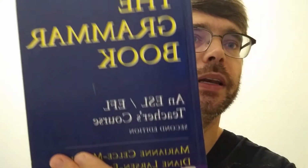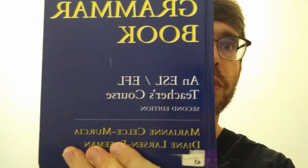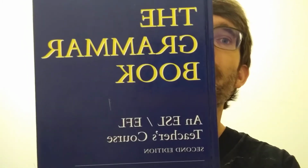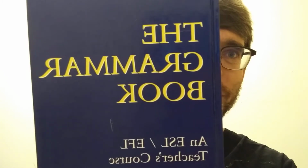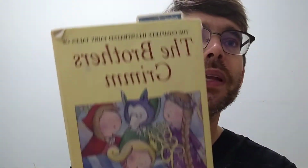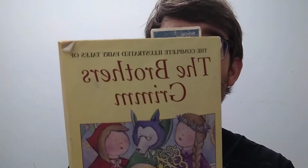This week I've been working on these four books. The grammar book, an ESL/EFL teacher's course by Marianne Celce-Murcia and Diane Larsen-Freeman. Apologies for this camera showing everything in mirror image. It's gonna be like that all the way through the video. The Complete Illustrated Tales of the Brothers Grimm by the Brothers Grimm, Charlotte's Web by E.B. White, and Charlie and the Chocolate Factory by Roald Dahl.